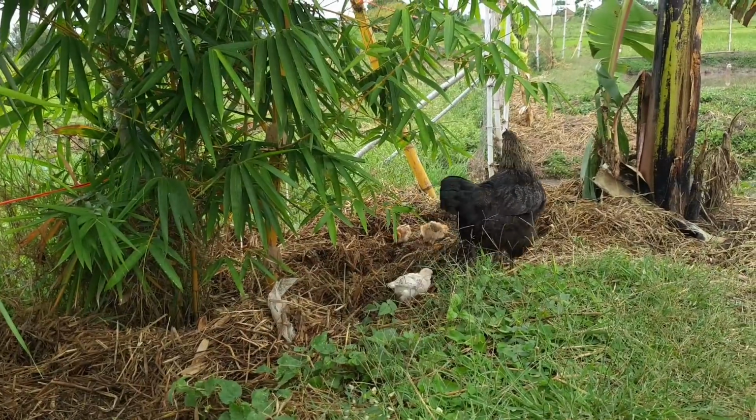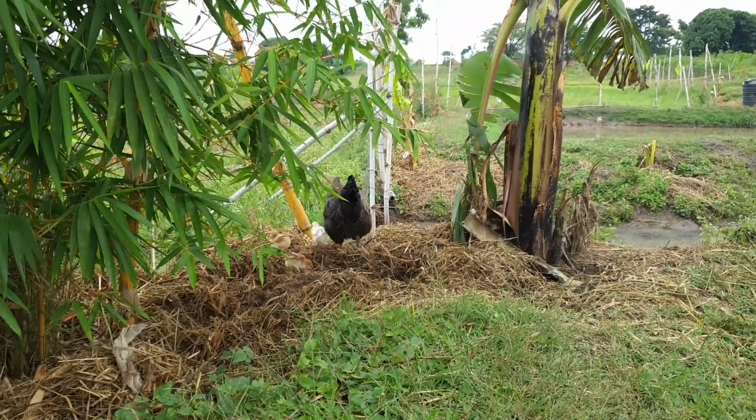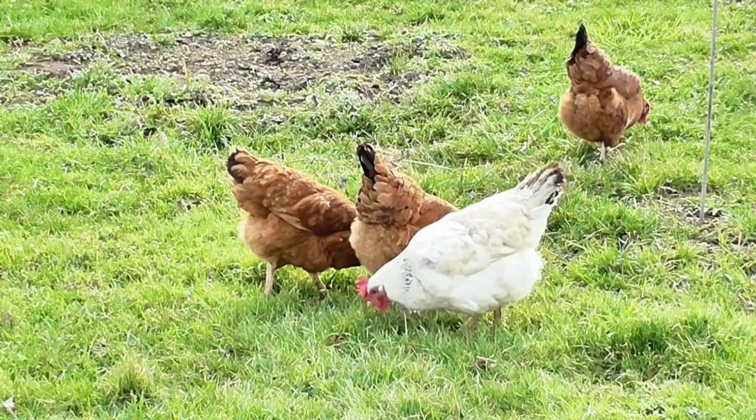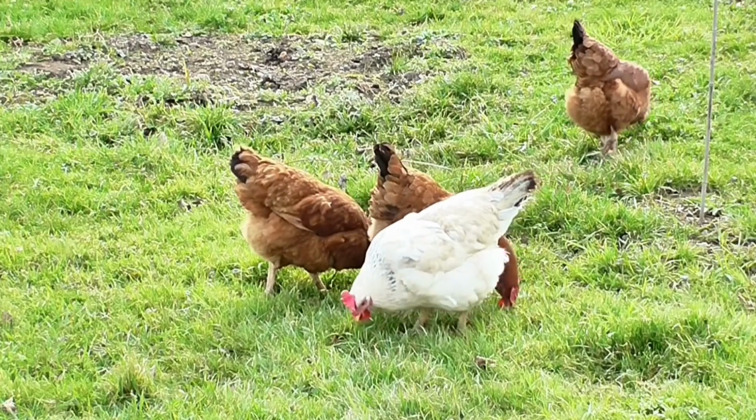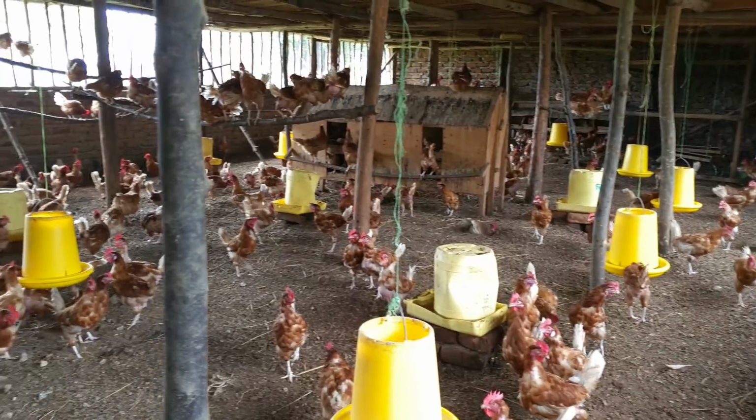Starting off, you're going to need land or space, because chickens are chickens. They move on the ground. They don't stay in space. So you're going to need somewhere for them to stay. And that will really depend on how big you want your poultry project to be and which kind of system you want to use. For example, if you want to free range your birds, you're going to need way more space, okay? And if you want to keep your birds, for example, in a deep litter system like mine, you're probably going to need less space.